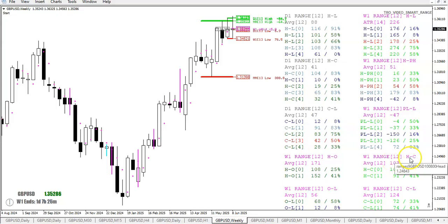Weekly high minus close for you red rats, 104. Close minus low for the green, 72. So anybody who traded in the rat zone off of the monthly, off of the weekly, you were rewarded. And you weekly crossover traders, high minus open 108 pips to the north, and open minus low 68 pips to the south. You were rewarded.